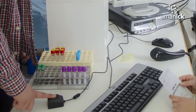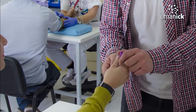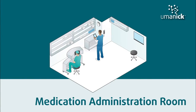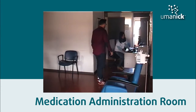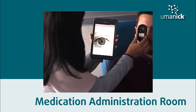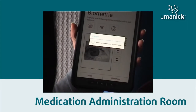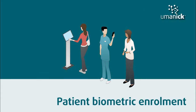The doctor reviews the results of the blood test and decides the composition of the cytostatic medication to be administered to the patient at the day hospital. When the hospital pharmacy has the medication ready, it will be securely administered by the nurses in the medication administration room. Using hospital tablets, the nurses first identify the patient with maximum security by the iris and match its records with the medication label. The process we have just seen requires the patient to be previously enrolled.